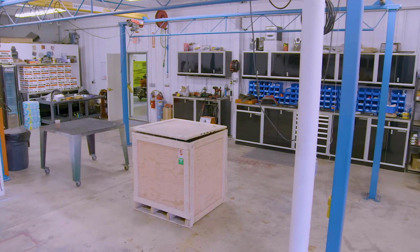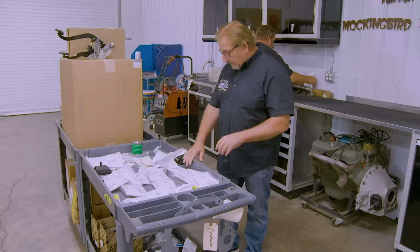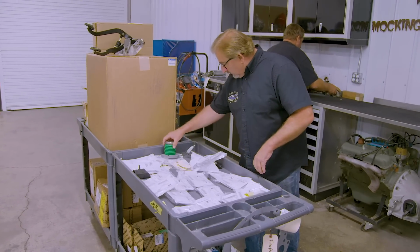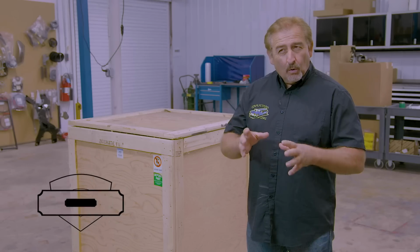You just start setting them out here so we can see everything at a glance. I want to put all the smaller stuff down here, the bags of the bolts and the nuts and all the craziness, which I don't understand any of it. So today what we're going to do is take all the pieces that we've gotten in for the car, get them laid out. There's some of them, I'll be honest, I don't even know what they are. This is a new world for me.